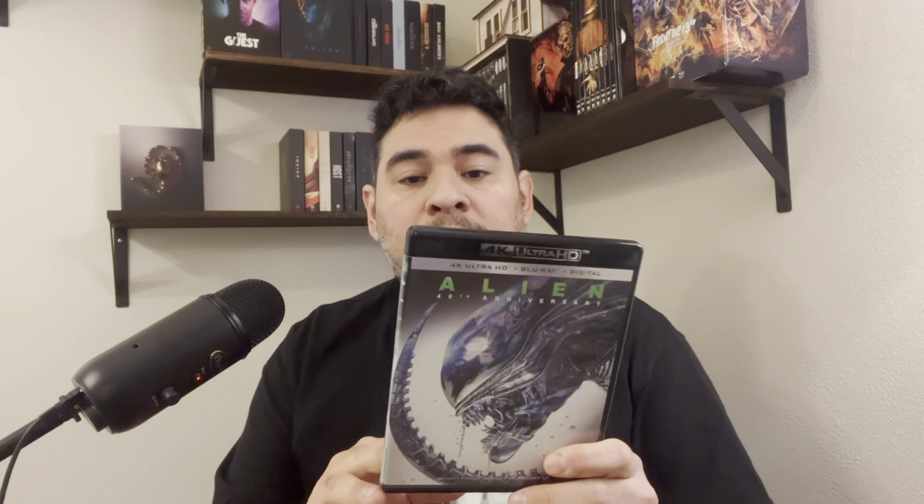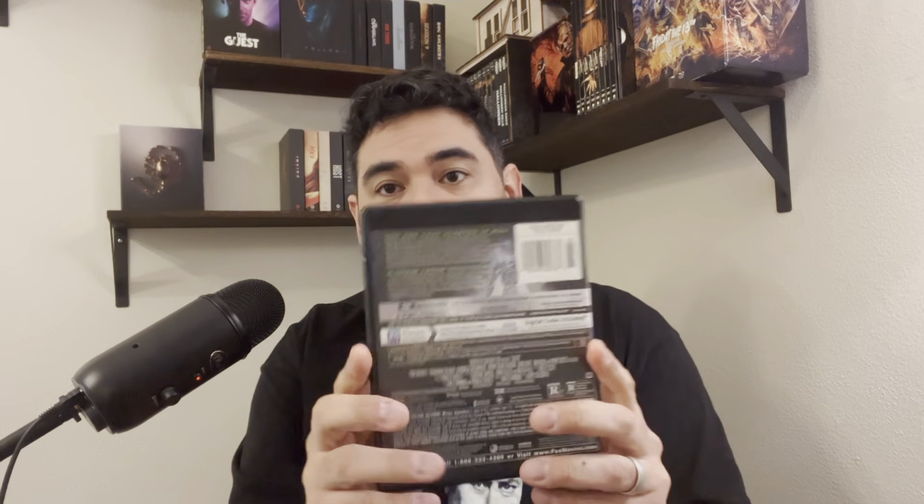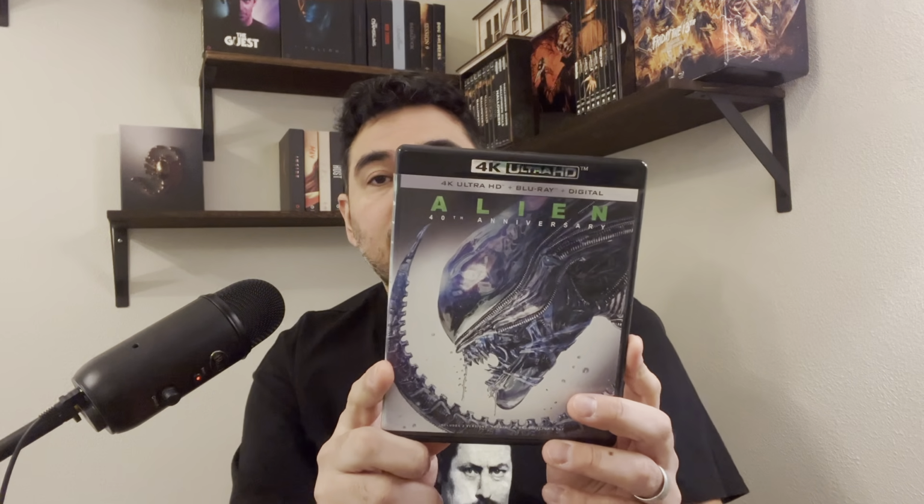Amazing film. Speaking of amazing, Alien. Man. The 4K transfer is out of this world. The dark scenes look very good. The close-ups, the sweat. It's just Ridley Scott. I think it's my favorite film from Ridley Scott. So suspenseful. The creature design, the oh shit moments.